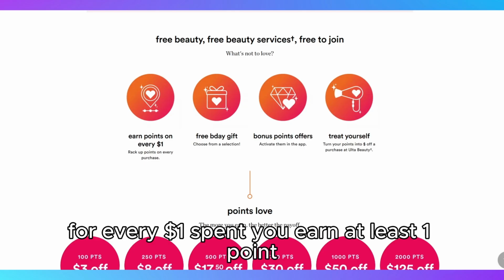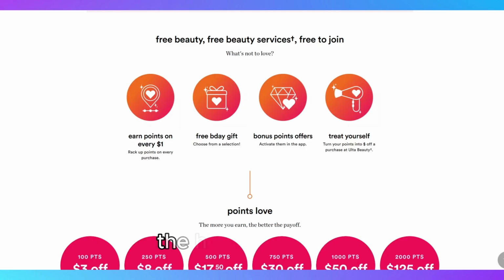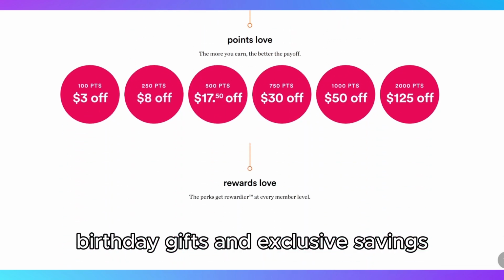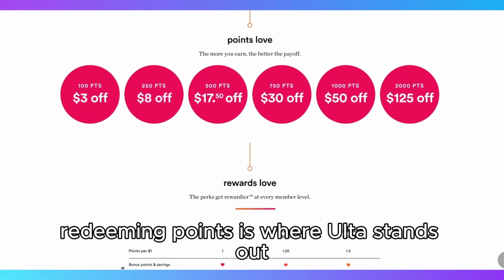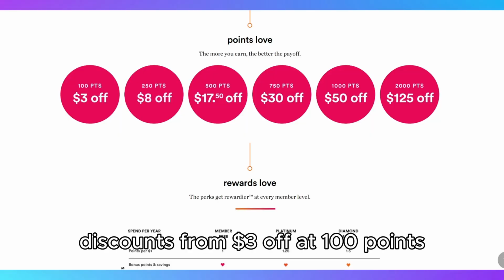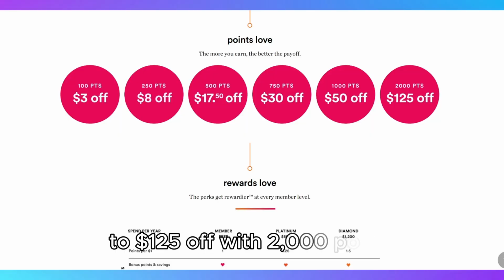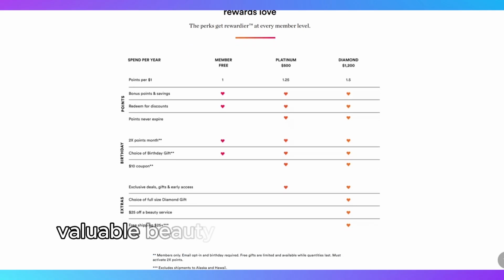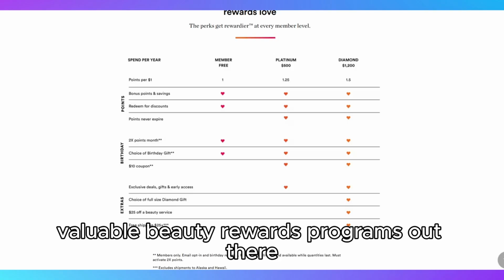For every $1 spent, you earn at least 1 point, and the more you spend annually, the higher your tier, unlocking more perks like double or triple point events, birthday gifts, and exclusive savings. Redeeming points is where Ulta stands out. Points translate directly into cash discounts, from $3 off at 100 points to $125 off with 2,000 points, making it one of the most valuable beauty rewards programs out there.